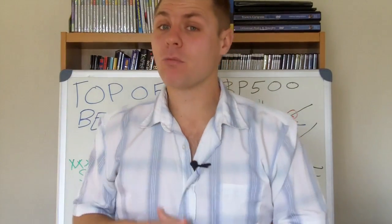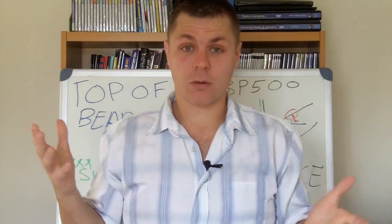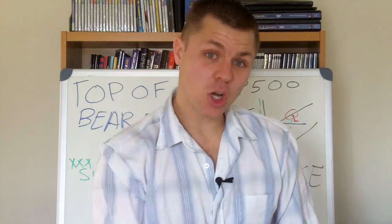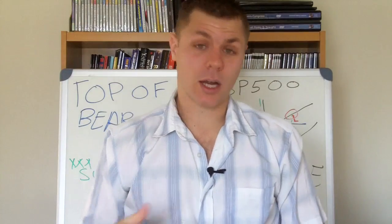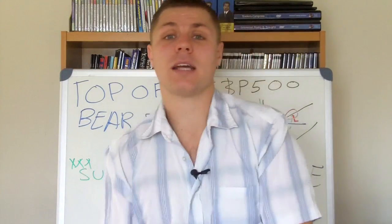So within that chart, are we likely to break the support level? I don't know. I haven't got a future ball. But if we do break the support level, that stop and reverse pattern has now been activated, and a lot more downside is likely to come in the next couple of days, going into next week.